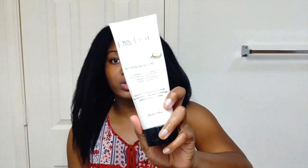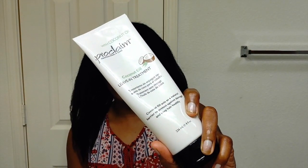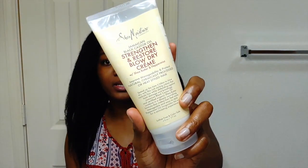Okay, so I used this by Ion, the Moisture Miracle Leave-In Conditioner, and then I applied one of my hair oils, okay? And then I did the coconut oil leave-in treatment by Proclaim. And then the Shea Moisture Jamaican Black Castor Oil Strengthen and Restore Blow Dry Cream with shea butter and peppermint. This here. So I did that. I let it sit in my hair for a while just so it could really absorb into my hair. And then I revered it out. So this is kind of what we get.